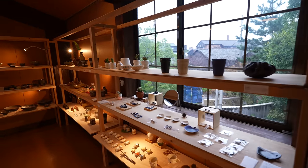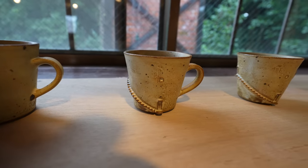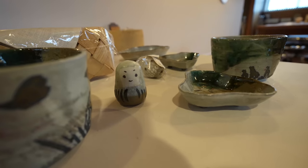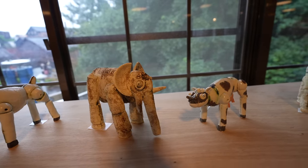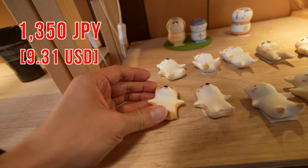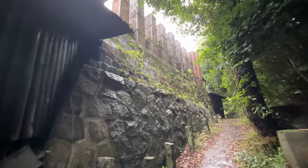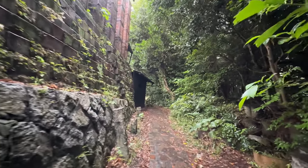On the second floor, you can see many different kinds of art, and if you like it, you can actually buy it. Oh my goodness, look at this mug. It's so detailed. Let me see how much it costs. 3,520 Japanese yen. Oh, nice. Oh my goodness, look at this. Looks so cute. A chopstick rest. How much does it cost? Oh, 1,350 Japanese yen. Sweet. Many different kinds of animals. So cute. Oh my goodness, look at those chimneys. Feels like I'm in the anime world.